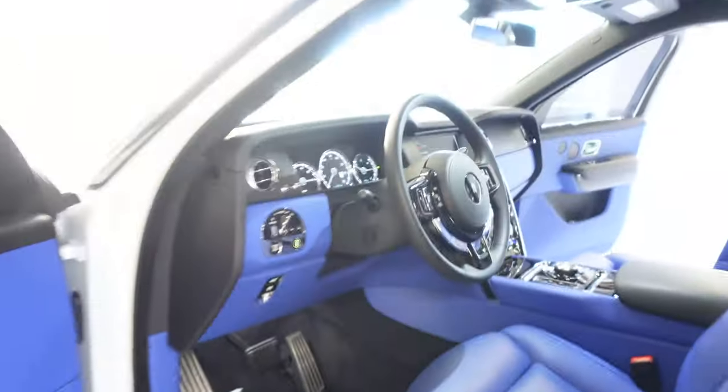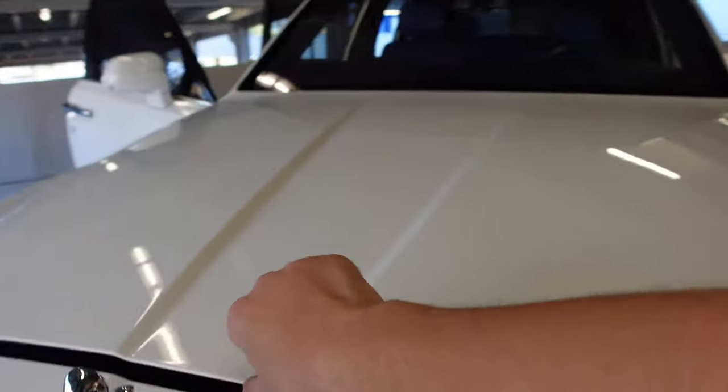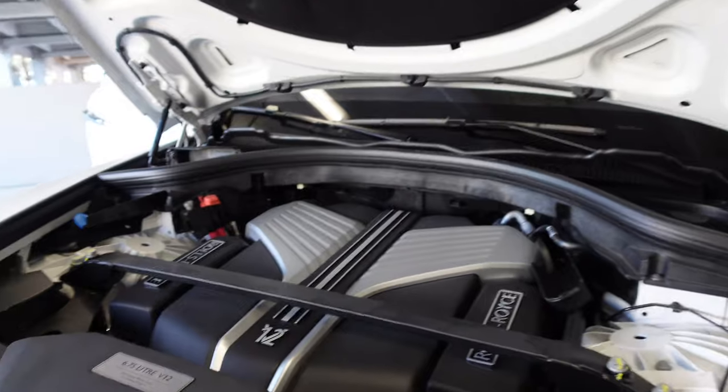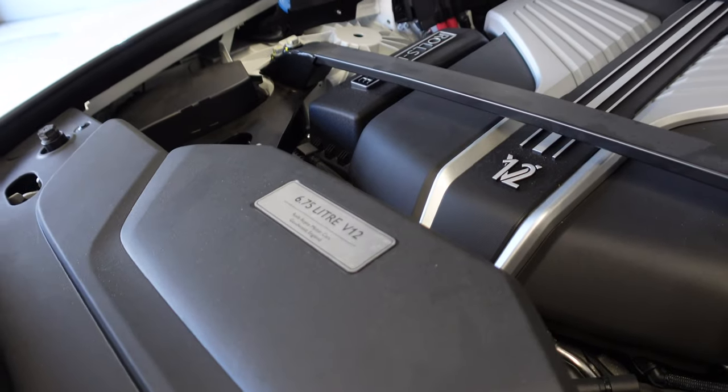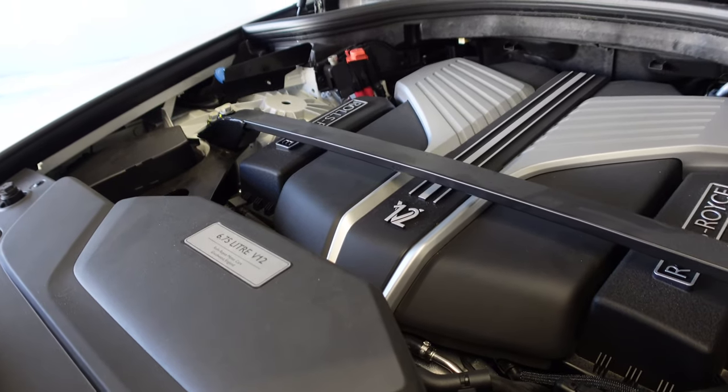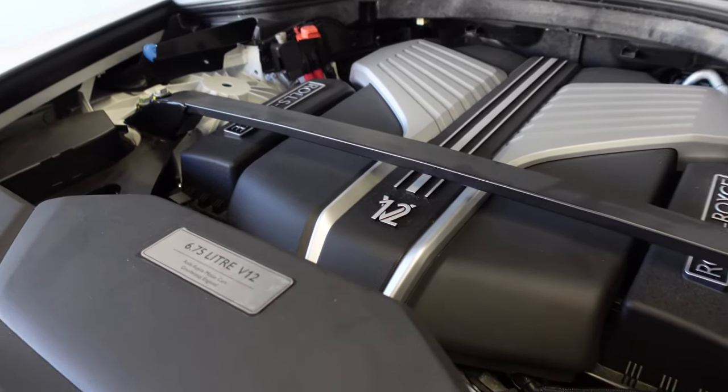Even that's like a calming harp sound. Pop in the hood on the Rolls Royce. There we go, V12. 6.75 liter V12. So I do think that's a Phantom one, because I think the Ghost is a different one. Anyways, twin turbo V12 is absolutely beastly.